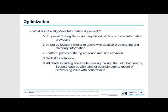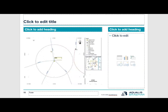All charts, including the tow route passing through the field, bathymetry, and seabed features with a table of possible debris, are all recorded in the previous rig visit, with also the penetrations. Okay, next one. This is just a typical chart; I think we can't see much here. This is the vicinity diagram where the platform has 1, 2, 3, 4 pipelines. So quite complicated here.